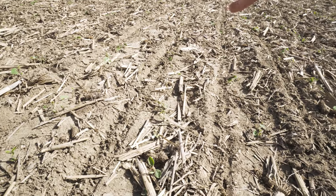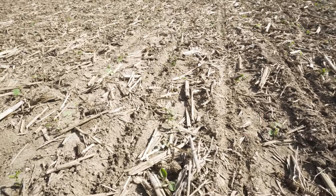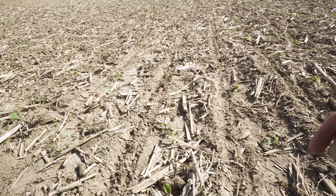We are probably killing a few plants where we cross with the planter, but we are also leaving all of the plants in the middle. If and when these additional beans emerge, we should have about a perfect quantity of soybeans out here in this field.